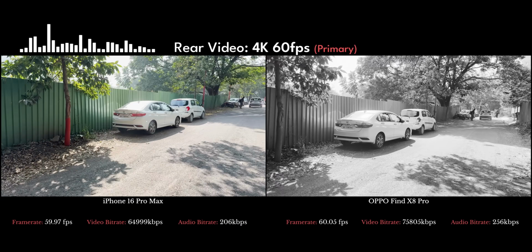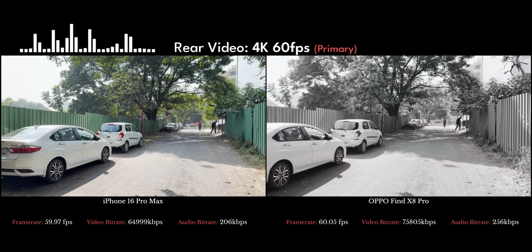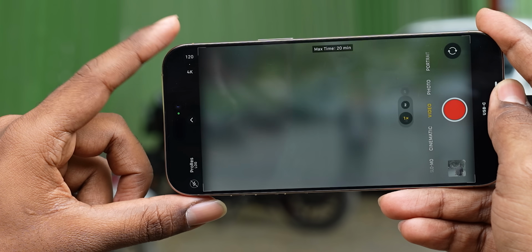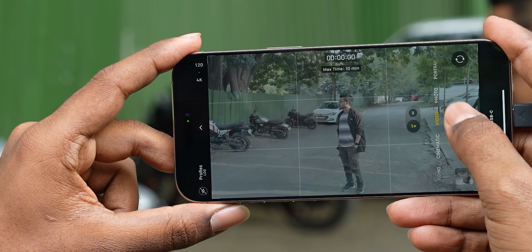So now this is a 4K 60fps video recording using the primary camera on both the phones, and this is recording at Dolby Vision. I'm walking with these phones. Pan into the sky. This is what the dynamic range looks like. Of course, if you do shoot with ProRes on the iPhone, you will get higher bitrate video recording, but that will also take up more space. To balance things off, I think OPPO is doing it slightly better.